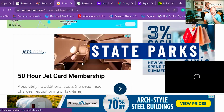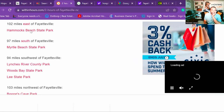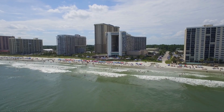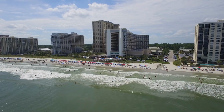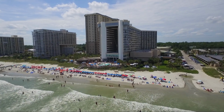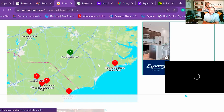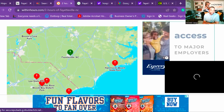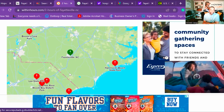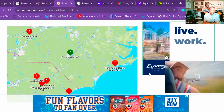All right, state parks within 2 hours of Fayetteville, North Carolina. Quite a few. And it's east, south, southwest, and northwest parks. Definitely, if you're into the outdoors, getting up close and personal with nature, then these are definitely some places you want to check out. Again, within 2 hours, so definitely a weekend trip that you can take with kids or just you and your significant other. You can hop in the car and check out these parks within 2 hours of Fayetteville, North Carolina.